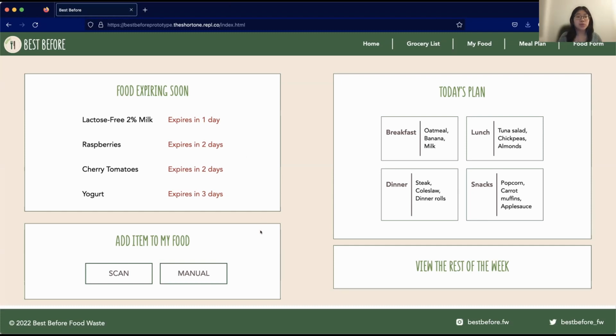Below it, there's a quick and easy way to add food to your My Food page, which is what we've called our database or our inventory. So sadly, Scan does not do anything as of right now because we were trying to develop a way to be able to scan best before dates, but we haven't had the time to do that.